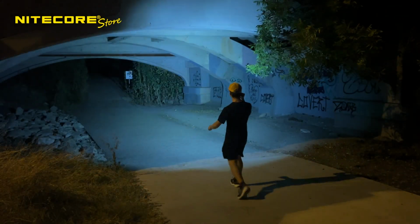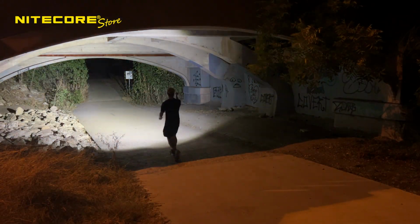And then the high setting on this flashlight is going to be 850 lumens, which I really like. That's my go-to mode because I have the higher and turbo settings pretty quickly, but it's not going to drain the battery too quick. And then your medium output is going to be at 300 lumens, which I really like as a work light.